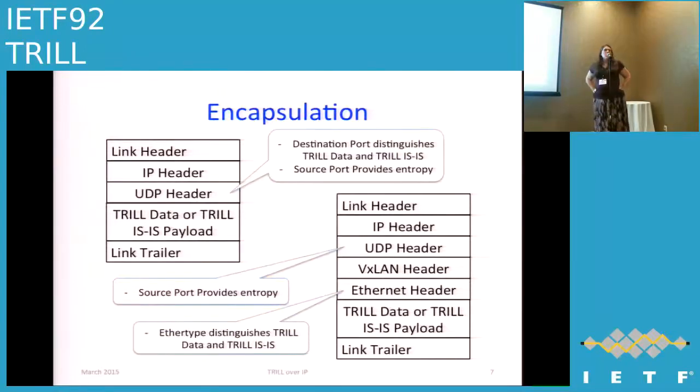Have we already defined an all RBridges IP multicast address? No, we only have an all RBridges MAC address. No, but the draft does request an IANA allocation for both an IPv4 and an IPv6 multicast address. Right, okay, that's what I wanted to know, is that in there? It's in there, but it hasn't been allocated yet.